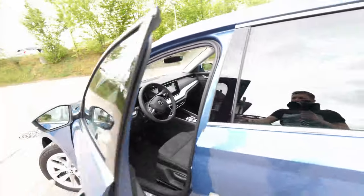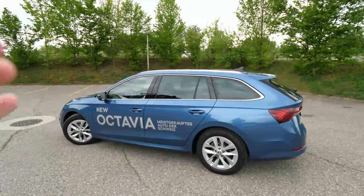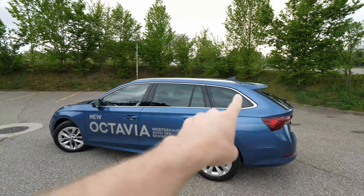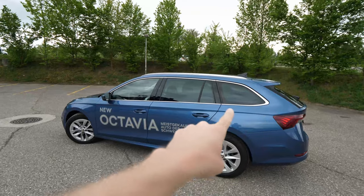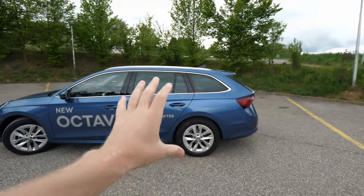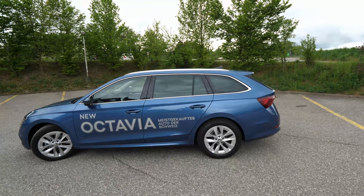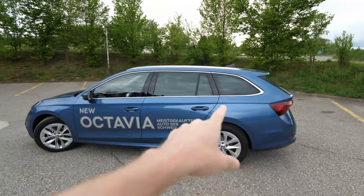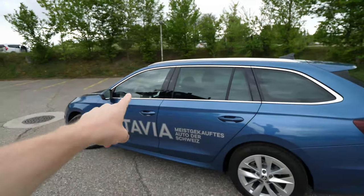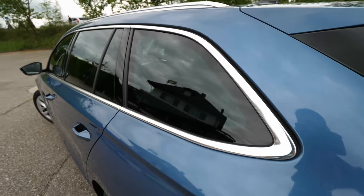Let me go out and show you the lines of the car. Something that I like very much, they took from Audi, guys. If you see this shape around the windows, it's the same as on the Audi. The back of the car is really similar to what you find on the Audi estate cars. And I like this chrome design around the windows. It's really beautiful. It fits perfectly with the car, in my opinion.